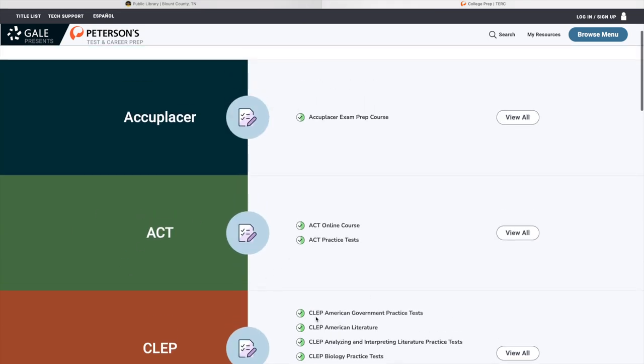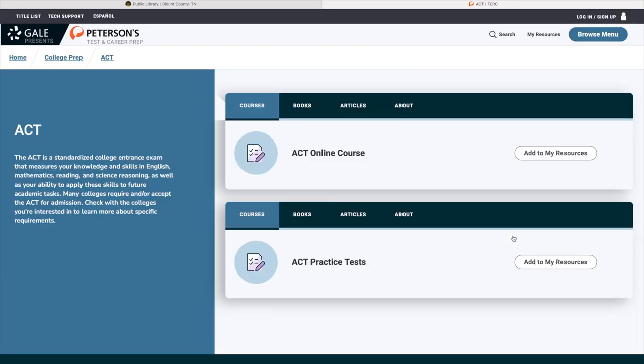So let's go ahead and look here at the ACT, since a lot of people around our area tend to take the ACT. You can see that there is an online course and there are also practice courses. And so if you pull this up, you can go ahead and click on the ACT online course. You can look at also books, articles, how to prep for the ACT, and then actually taking practice tests. Taking practice tests is one of the best things that you can do to raise your score on ACT.